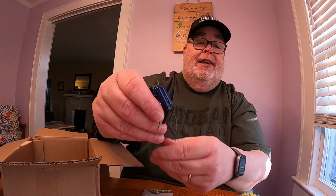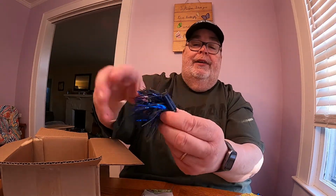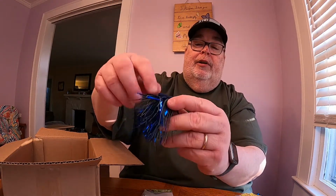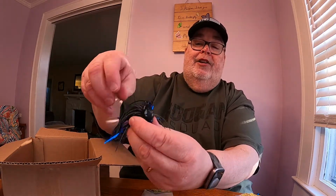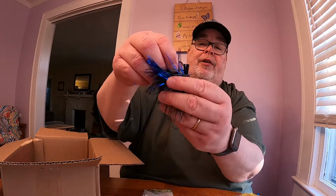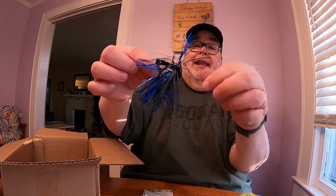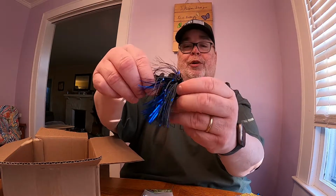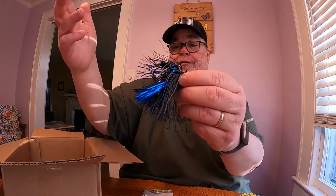So if you shake it, there's a rattle in there in these two little things at the bottom here. There's your head on the jig. The hook is pretty good size. But that blue, the black and blue on this thing is just amazing with the skirt. The colors, they flash, they pop.